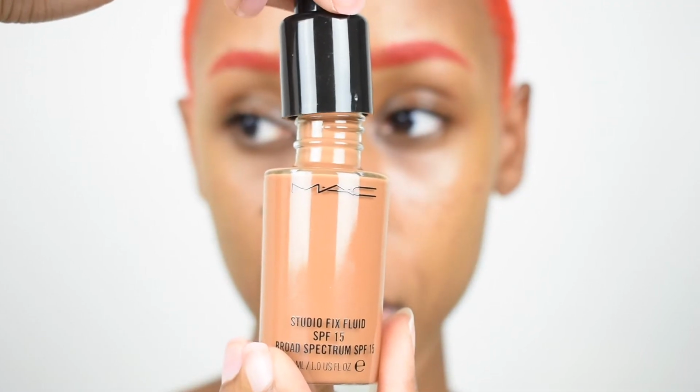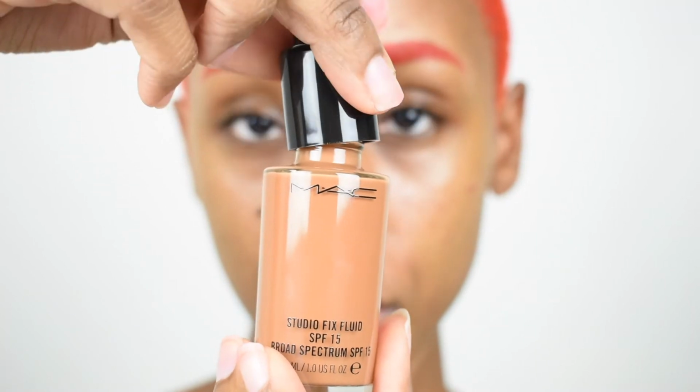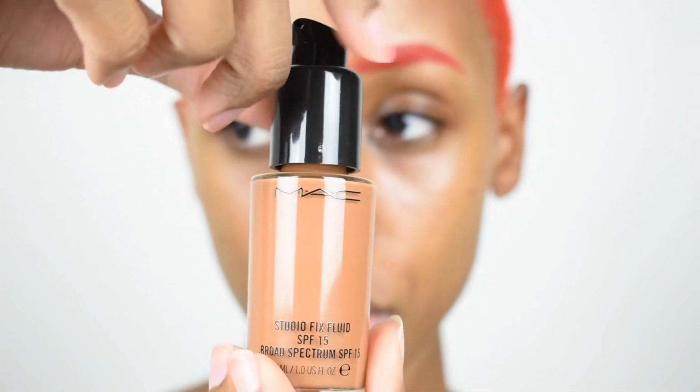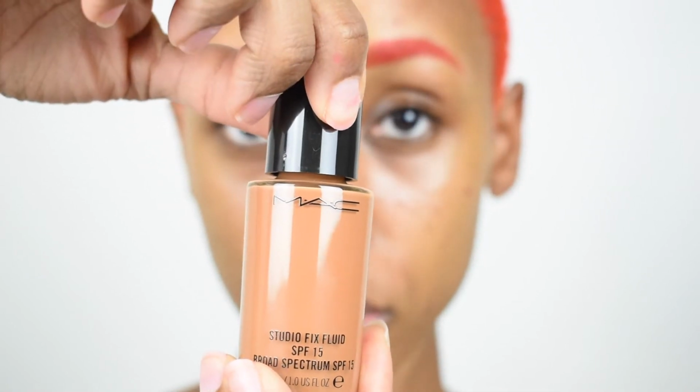And when you go to Legacy West, just know that because we live in Texas, this foundation is tax-free, sis. So you're not paying taxes. There's no guesstimating how much it's actually gonna be. I'm gonna go ahead and put the pump on. Okay, if you don't have one of these for your foundation, you are wasting foundation.